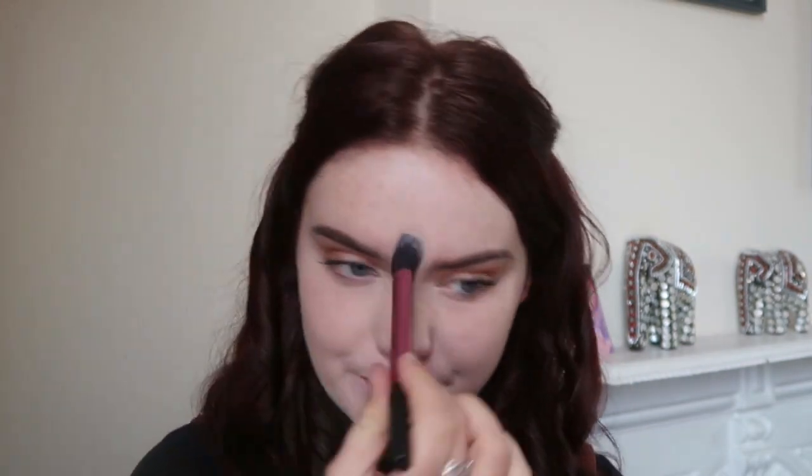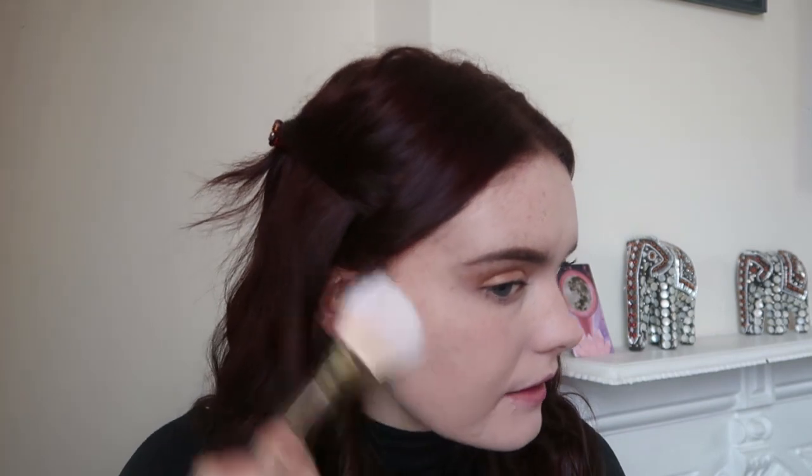I actually think this foundation might be a bit too light for me, which is unusual because obviously it's the light shade, and usually I would go fair, but occasionally it feels like it might be a little bit too light for me. But switching really quickly to a fluffy brush, just going ahead and setting the rest of the skin.